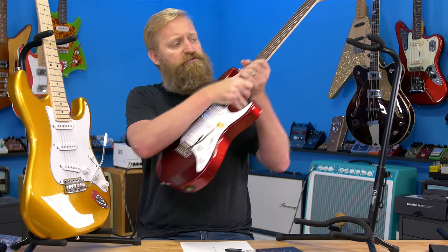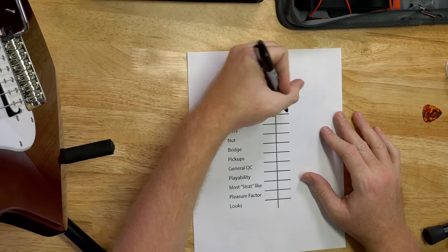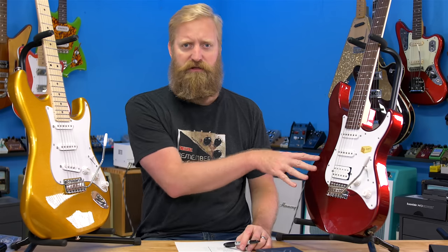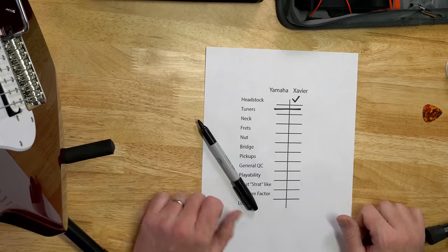They're so close. They're so close that I think that's even. They both get a point for that. The tuners are great. They're smooth, they're stable, there's no jumpiness. These feel a little bit looser, but I don't think that's a bad thing. I can probably tighten them up by tightening the screw on the end, but there's no jumpiness to them, so they're both fine.